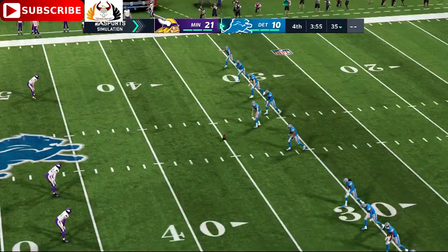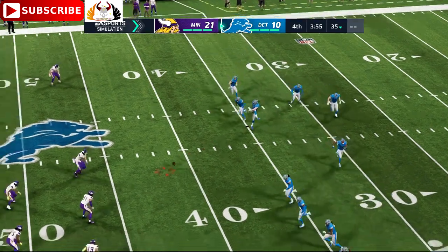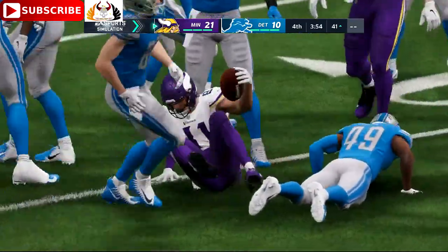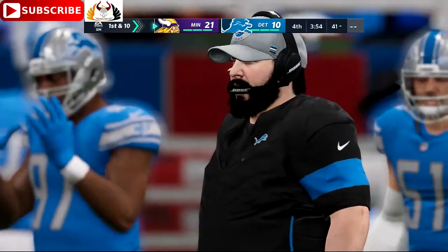Two scores down, 3 timeouts left. Still a chance if they can somehow get this one back. And the Vikings able to recover. The hands team does its job. In the 4th quarter, they felt like they needed the football back. Unfortunately, they couldn't get it.